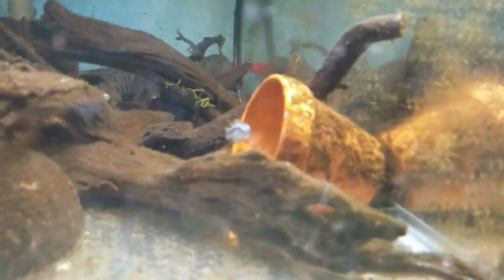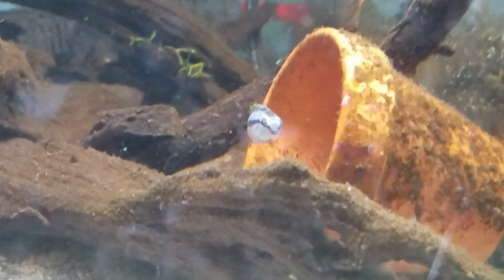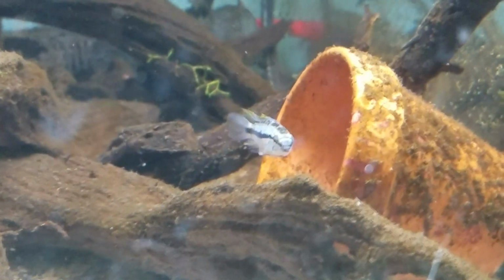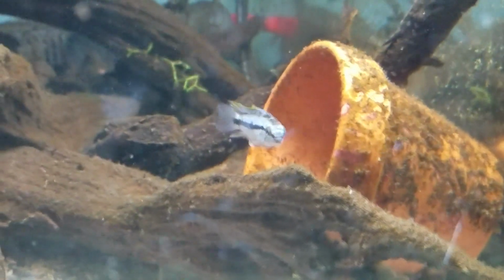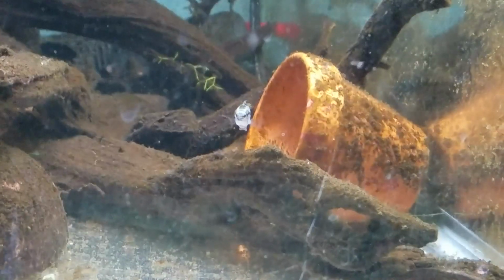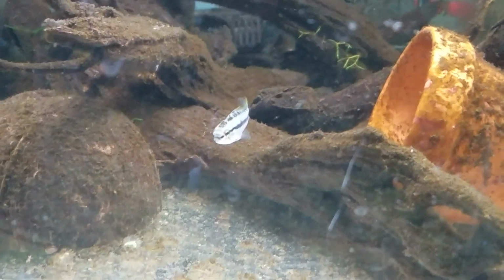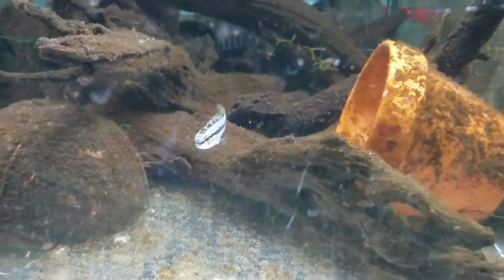That Epiplatys... that epistogramma trifasciata is coloring up real nice. Showing some yellow back up on that dorsal fin all of a sudden. I wish it would turn. I also wish the glass wasn't so dirty, and I wish the camera wasn't focusing on the glass. So that thing is coloring up real nice.